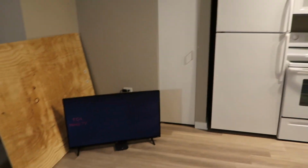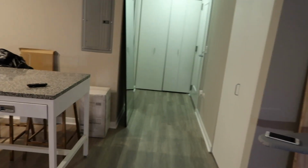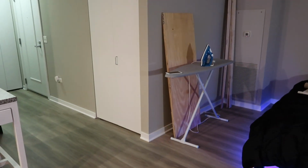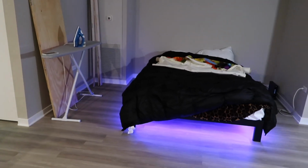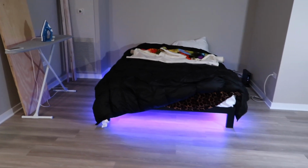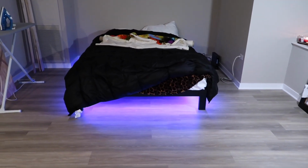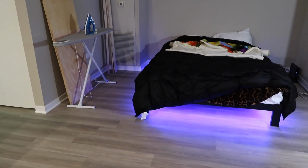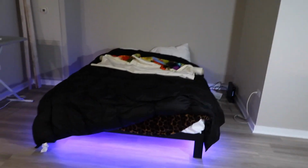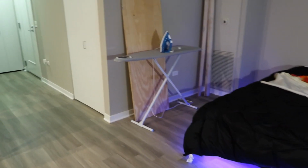So yeah, that is the update for now. Other than the headboard, I don't know when I'll be getting anything else. I know it doesn't seem like I have that much at all, but I promise you what I have so far has been very, very costly. So not sure when I'll have the next update with more furniture. My place is probably gonna be like this for a minute.